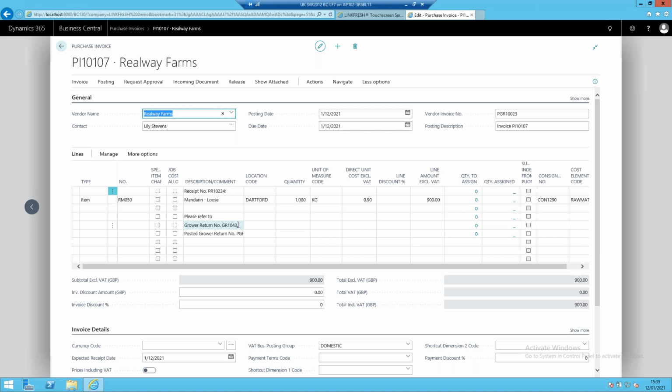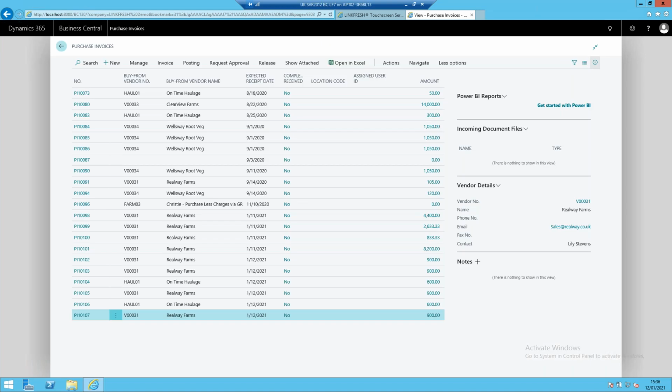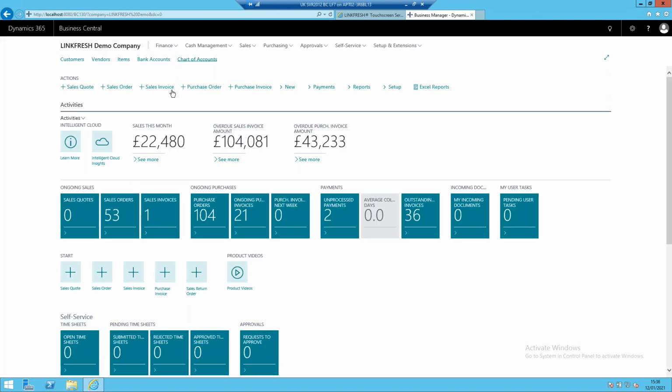It may well be supported with a report. This is only a very simple worked example, but you may well supplement this with a report which gives you a true breakdown of the measurements that LINKFRESH has taken to come up with that £900 that you're going to pay. You would pass that through to AP. You would send the document and the report to the grower to say, you're getting £900. We're going to pay you £900, and this is what it's based on. So there we go. That goes through to the purchase invoice.